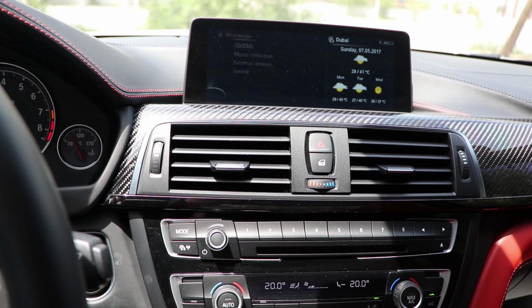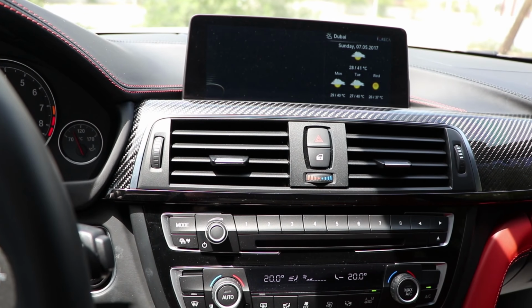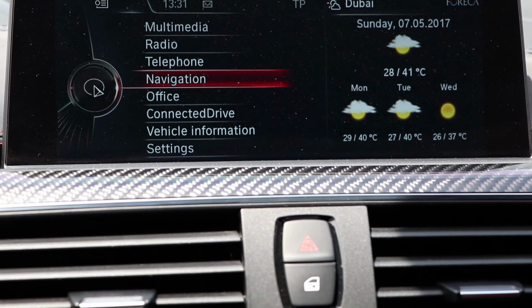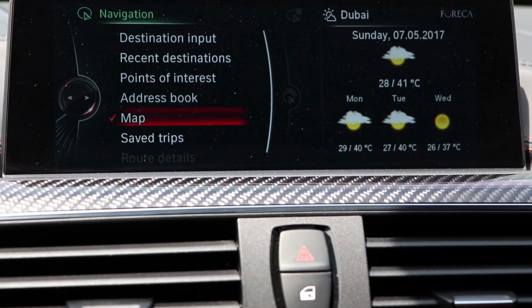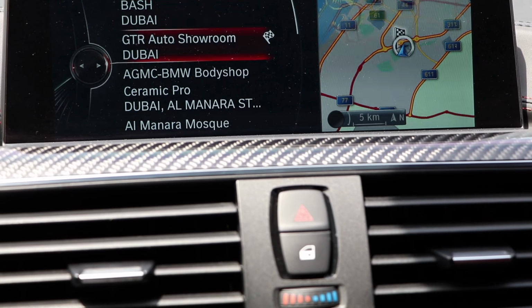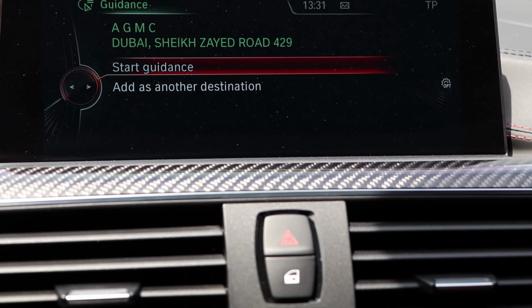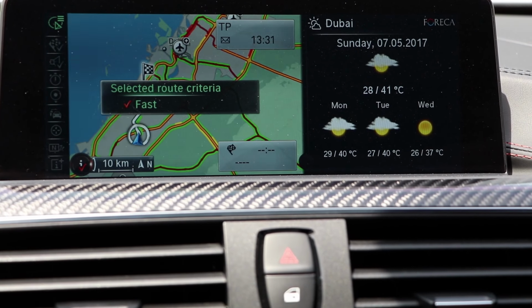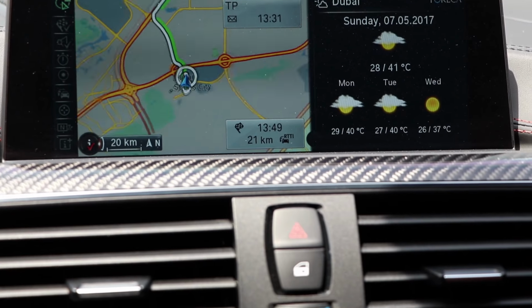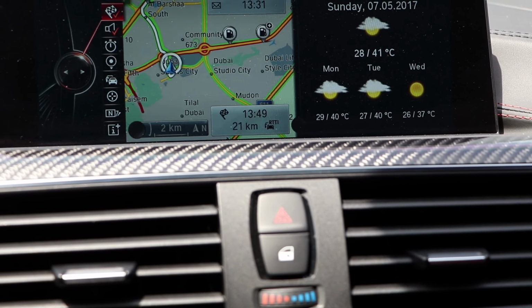You have multimedia, CD, music, external sound, very good. You can actually control the sound. Radio as well, telephone, you can connect your phone. Navigation, I think it's the best navigation in the market for sure. Recent destinations. It's so fast to load, and it gives you the fastest options. You can zoom in and zoom out as much as you want. You can press right, you can cancel it.